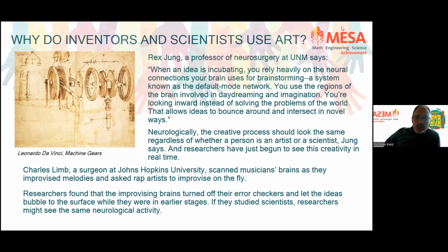Neurologically, the creative process should look the same regardless of whether a person is an artist or a scientist, Young says. And researchers have just begun to see this creativity in real time. Charles Lim, a surgeon at Johns Hopkins University, scanned musicians' brains as they improvised melodies and asked rap artists to improvise on the fly. Researchers found that the improvising brains turned off their error checkers and let the ideas bubble to the surface while they were in earlier stages. If they studied scientists, researchers might see the same neurological activity.